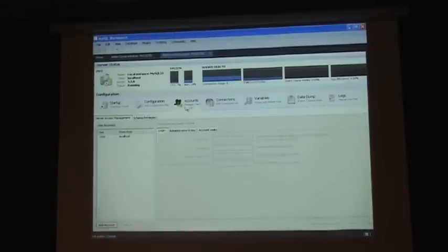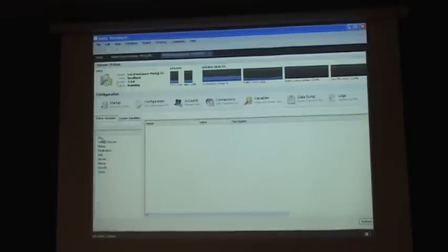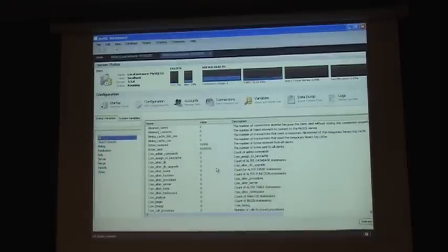You can also do things like manage your users. Clearly, I only have root set up here. Connections, what the variable statuses are and so on, being able to quickly see what something is set to. Do I have enough memory allocated? That sort of thing. Doing data dump.